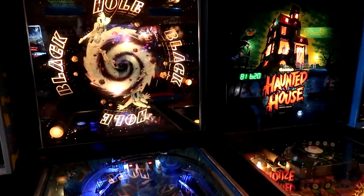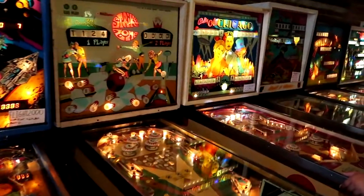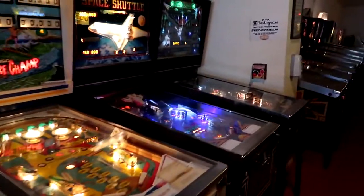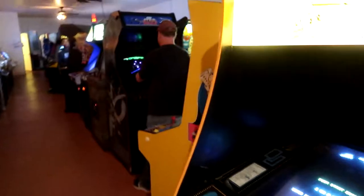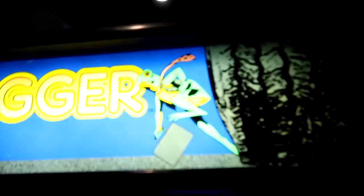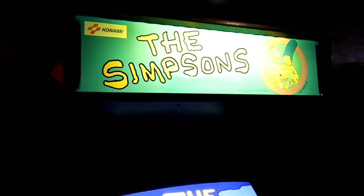This is interesting, the black hole. I'll have to come back and try that here in a second. And there's most of the pinball machines we were playing earlier. Now all of this right here is going to be arcade cabinets where you've got games like Frogger. Now Frogger's got a vest and a tie on. I don't remember that. Oh lord, here's the Simpsons.